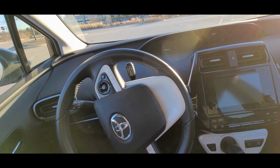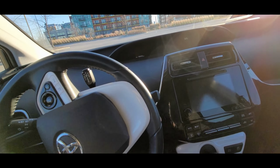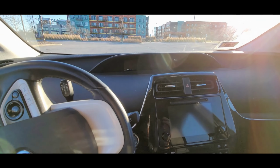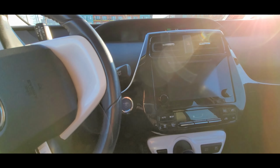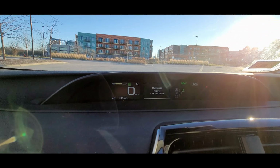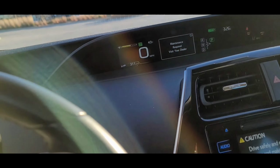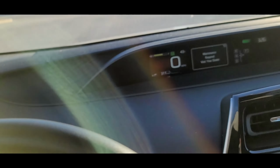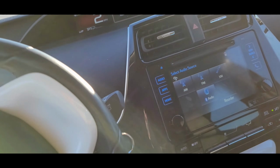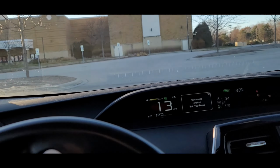So here you go, continuing the whole idea of why. The first thing is, let me get away from the sun because I cannot see anything. So it's a push button start. You have a nice little graphic right there to kind of tell you that maintenance is required. All right, let me move it away. Let's see if we can do anything with the sun. You do have a little shade.